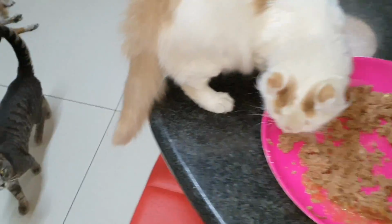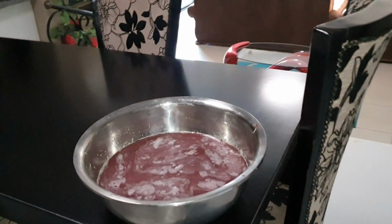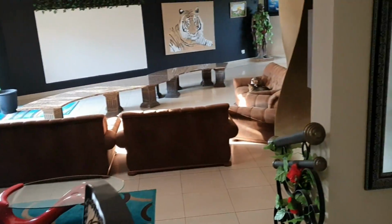Okay, cats are eating. Yes, they are all here. They are arriving one at a time. There is the cutest little cat in the world as well. But I think I am going to put a tin of cat food in the dog's food now, just to give them a little special taste of, well, I don't know.